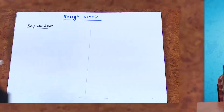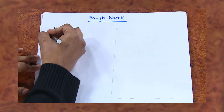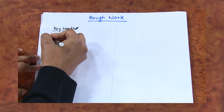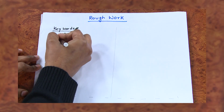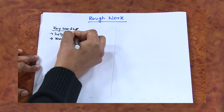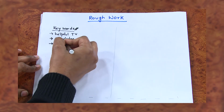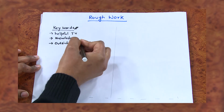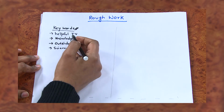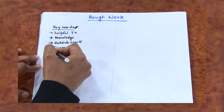Okay, sir. So first of all, I will write down the keywords. Come on, go ahead. So I can say helpful. What is helpful? So a person who helps the other one. Then I can say knowledge. No. What is helpful? TV. Yeah, TV. That you write first. Okay. Then I can say outside world. Then I can say science. So what? TV helps in? Yeah, TV helps in building knowledge of the outside world, which also has science. So knowledge and outside world can be together.